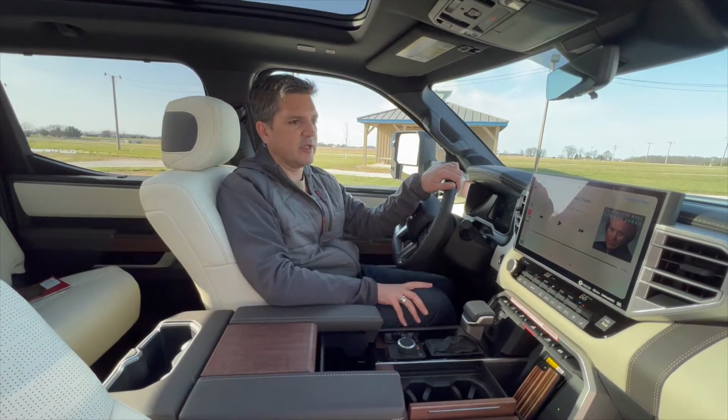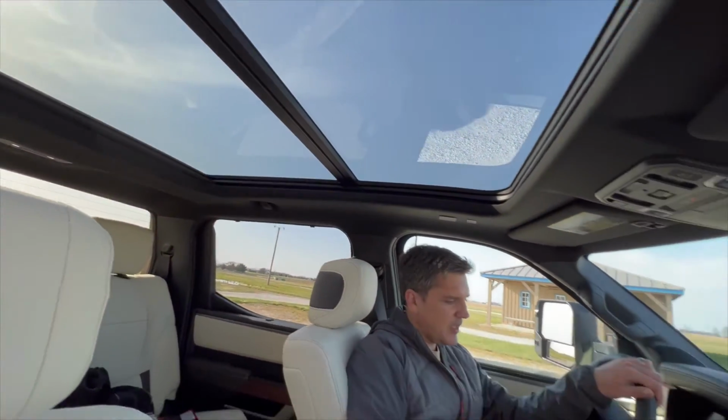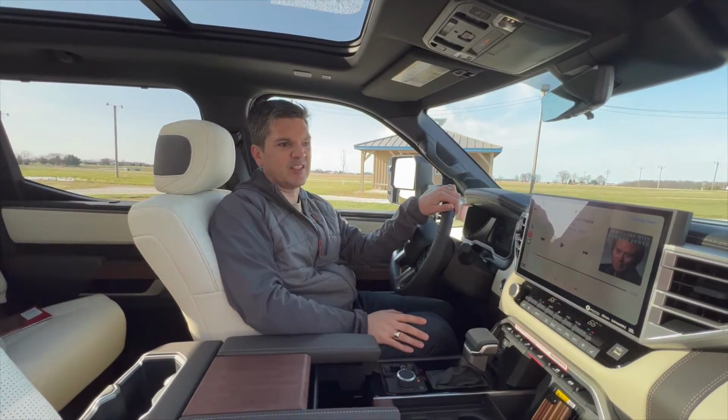Also in the armrests. But I just like the style. I like the twin panel sunroof. Opens up, you get all the light in. And this, as you'd expect, has a lot of safety equipment on it.